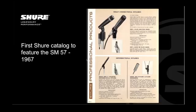Coca-Cola bottle. So for those historians out there, here's the actual first Shure catalog to feature the SM57. This is 1967. That's the first, and there's also the SM56, which we don't make anymore, but that was a pistol grip with a little shock mount on the bottom of it. And it actually had a switch on there. It doesn't show up, but it was a switch that allowed you to select for low, medium, or high impedance.